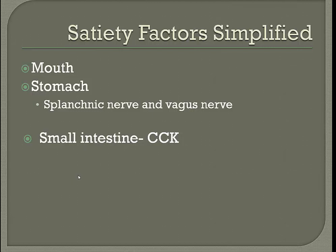So all these things are going on. Your mouth is saying, we're chewing something. Your splanchnic nerve is saying, "Yep, we've got some calories in here." Your vagus nerve is saying, "Woo, we're getting distended." And then the small intestine is releasing that CCK. And this all goes up to the brain. So let's go to the brain next.